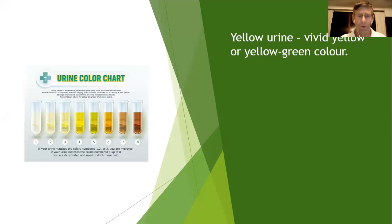Now, urine, if we think about urine, it should be yellowish. You don't want it looking like clear water, but you don't want it to be glow in the dark either, or any other funny color. On this little color chart I've got on the left over here, you'll see there are different colors of yellow. The first 3 are normal.